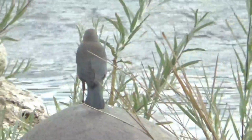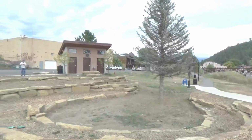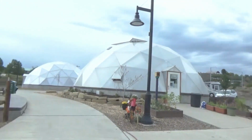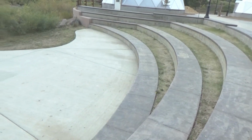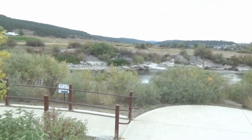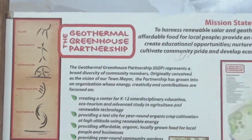There's a little birdie watching the river. It's another shot down the river. Along the river walk here, they have these restrooms and what they call the geothermal greenhouse partnership. And this right here is a seating area for special events, I suppose. They put on certain times during the year. This tells about the greenhouses.